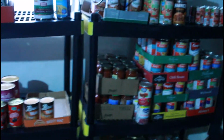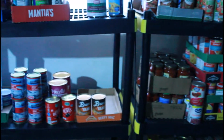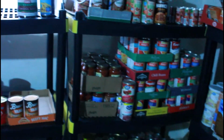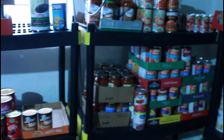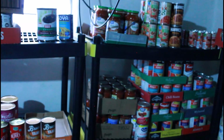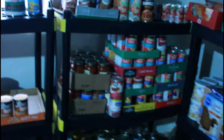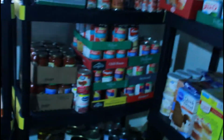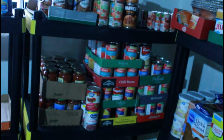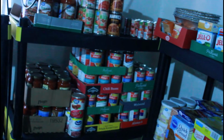And then on the second shelf, we have a couple cases of pizza sauce, because what I do sometimes is I'll go to Sam's Club and buy a case of their pizza crust that they use in their pizza shop, and I think it's about $20 or something, and you get about 30 pizza crusts in it. So anyway, we have cranberry sauce there, a few cans of that. And we have more cans of soup there.